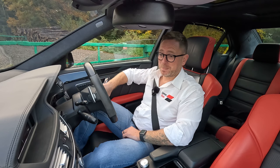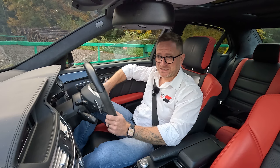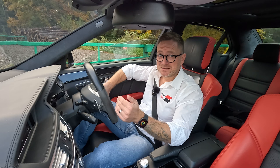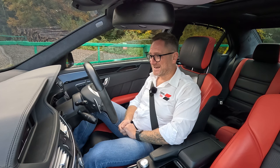because I think you will absolutely munch your way through a huge amount of brake pads with something like this, because of the way it piles on huge amounts of speed, and then you've obviously got to scrub huge amounts of speed back off. You've got all this stuff to slow down as well, but it's pretty satisfying.